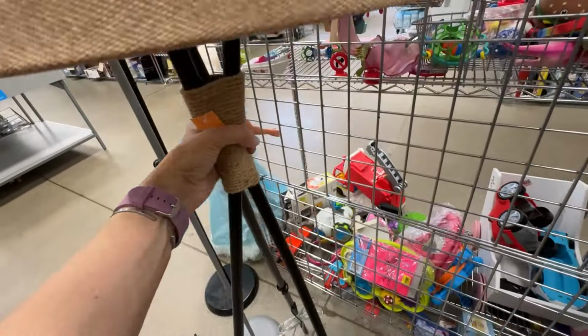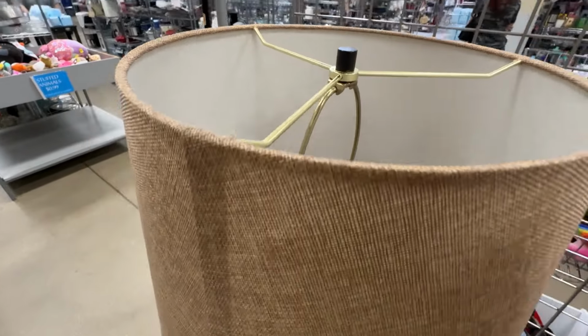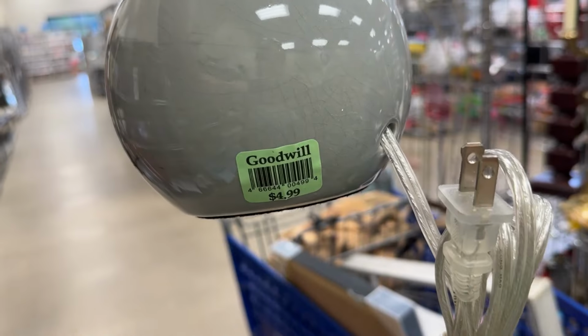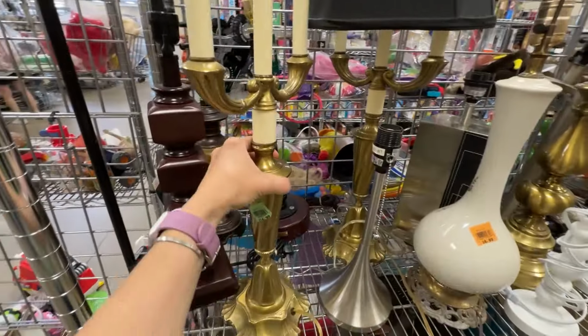This lamp was 20 bucks and I think it's very cute. I priced it at 40, so we'll see what happens. This one was half off, but it's not really a match with the lampshade, but I took it anyway.